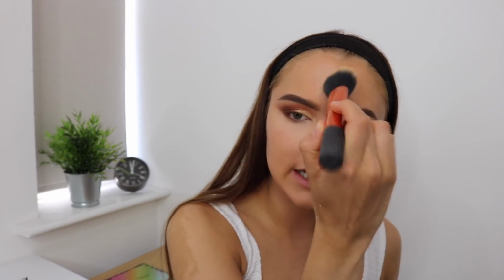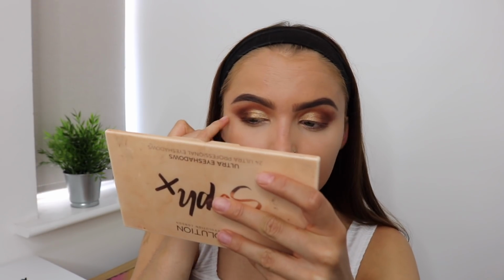I'm going to add a tiny bit more of that powder because I feel like I'm getting a bit shiny. Like I mentioned before, obviously in this heat, you don't want your makeup to be sliding around all over the place. I feel like this eye needs to be blended out more, but we'll go back and fix that. So if you're thinking, do you need to blend the eye? I will, just give me a sec.